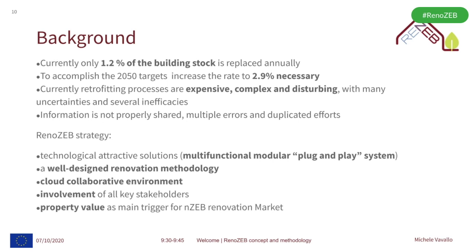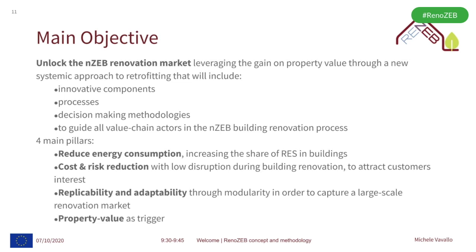One of them is the hardware part, that is the plug and play facade: modular, standardized, customized, cheap and easy to install. You will see it during the training session. But also a well-designed renovation methodology along with a cloud collaborative environment that involves all the stakeholders during the different steps of the renovation, from the design to the monitoring step, without forgetting the very important issue related to property value. Property value of the building is one of the aspects that has been taken into consideration in this project as well.